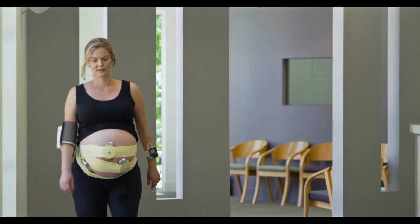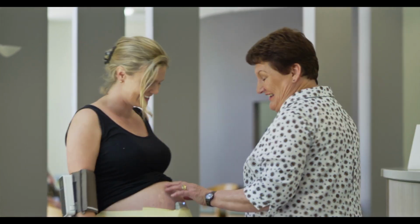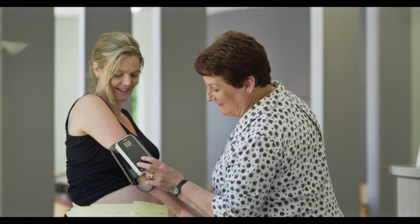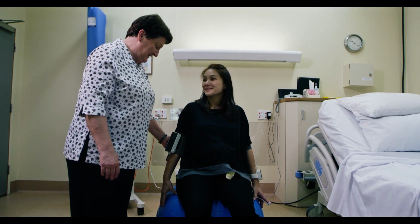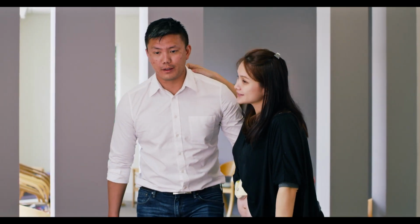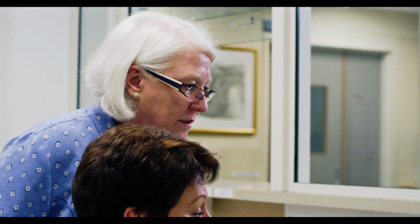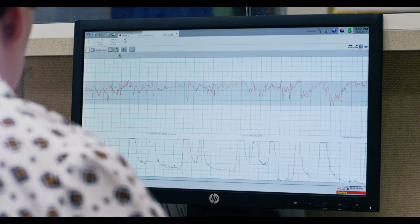The Avalon allows expectant mothers to experience freedom of movement and comfort during labour. The patient finds it less restrictive. They can shower, they can mobilise, they can use a birthing ball. They can be pacing the corridor, they can be in the gardens, which is really a very natural way of promoting the labour. And while we're using this, we're able to track the mother and the baby at all times, knowing that we're getting really good quality readouts.